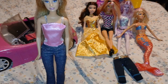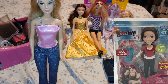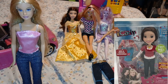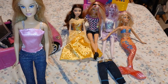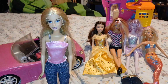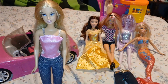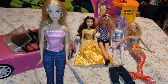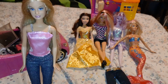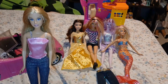And I also saw, funnily enough, the iCarly talking Carly Shay doll. She was wearing basically her jeans and her top and her shoes that she came with, but she was missing her little cardigan and she couldn't work. But I did not get that doll because I don't care for that gimmick really, dolls talking or singing. And also I already have a really cute looking Carly doll already. I'm not just gonna collect something just because it's nostalgic and cheap.